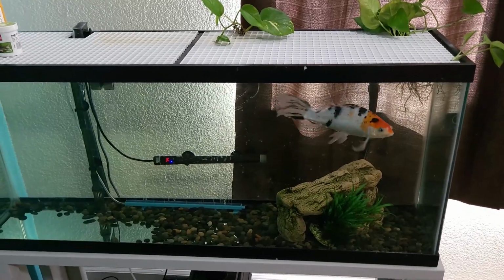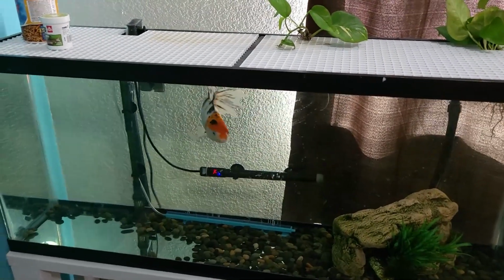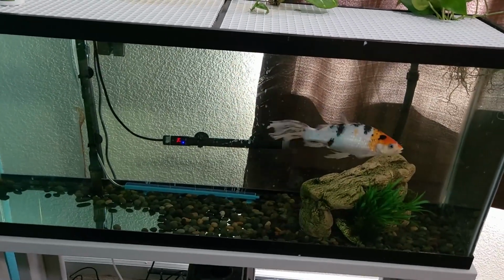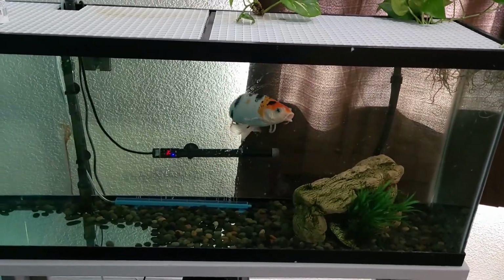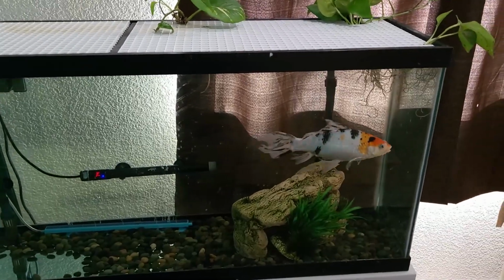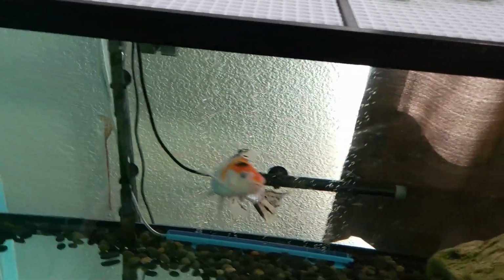Alright, so here is the 60-gallon, which has now just become Broski's tank. We did rehome Potato the turtle, if you have been watching my previous videos. So yeah, Broski is just getting too big. So I gave my son the choice. I said, hey, we need to find a home for one of these. Do you want to keep the turtle or do you want to keep the fish? And, well, you're looking at it. He chose Broski, the koi fish.